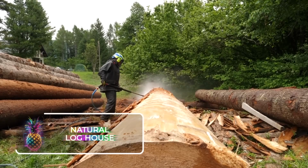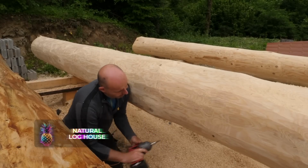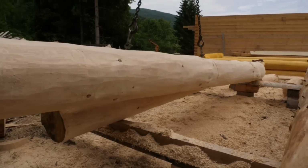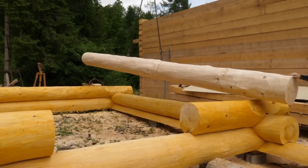Natural Log House. Like fingerprints, every tree in nature is unique. By that logic, every log house in the world is its own brand of special, or at least that's what the experts at Natural Log House will have you believe.